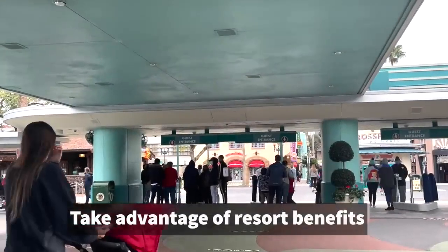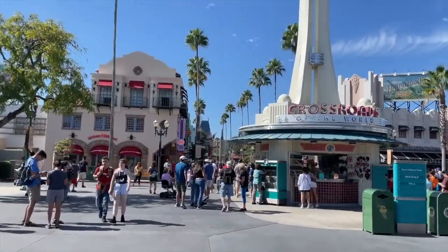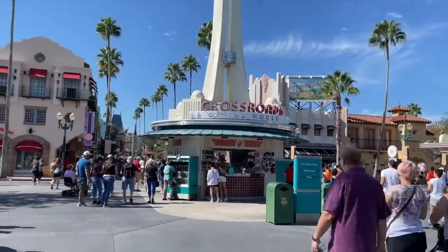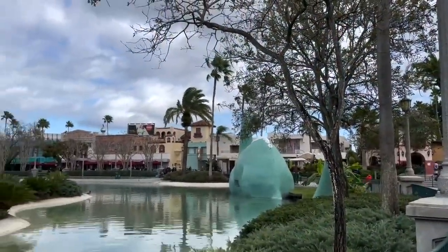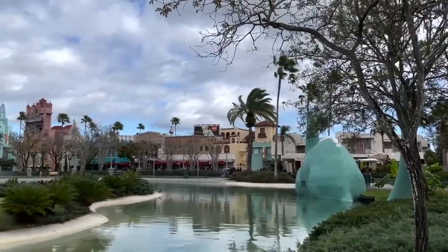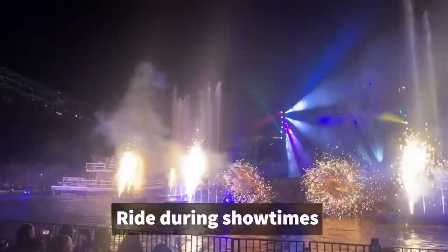Also, take advantage of those resort benefits. All Disney World hotel guests have access to early theme park entry, which allows you to enter any of the parks on any day, 30 minutes before the parks open to everyone else. This can give you just enough time to jump in line for a popular ride before a rush of guests floods into the queues. And ride during show times.